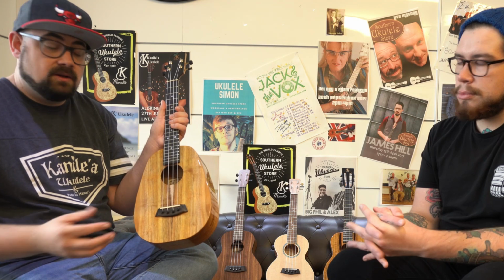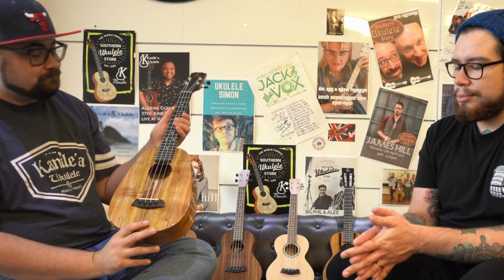Another feature that is an upgrade from the Islander ukuleles, which typically have plastic bridge pins. Those little bridge pins you can buy in a shop singly for about 50p, whereas to get a matching set of 4 ebony bridge pins will typically cost you about £15 to £20. It's just a tiny thing that you wouldn't think about that is a massive cost addition to an instrument.